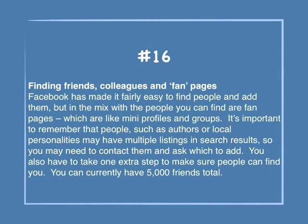Number 16. Finding friends, colleagues, and fan pages. Facebook has made it fairly easy to find people and add them, but in the mix with people you can find are fan pages, which are like mini profiles and groups. It's important to remember that people, such as authors or local personalities, may have multiple listings in search results, so you may need to contact them and ask them which to add. You also have to take one extra step to make sure people can find you. You can currently have 5,000 friends total.